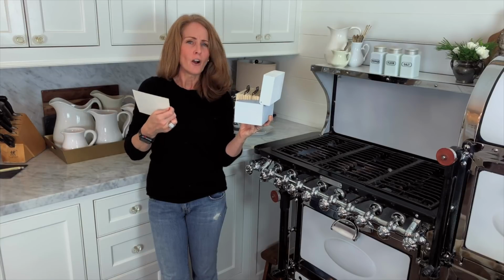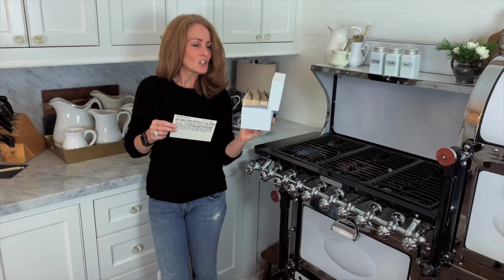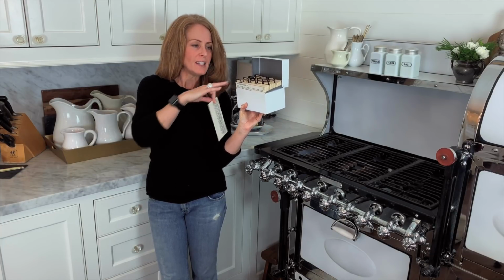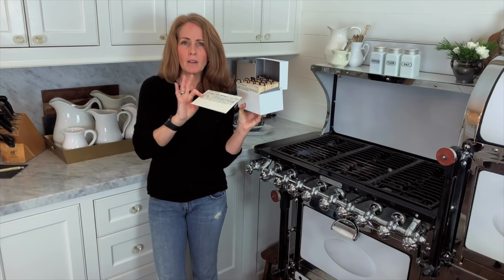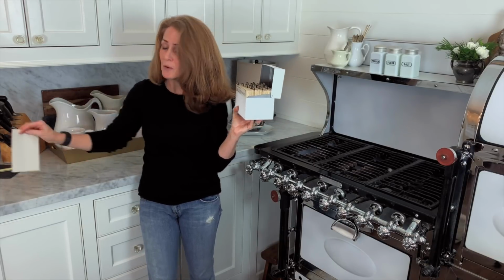Other cards are in scripty type fonts. I didn't even know they had such a thing. And I can't imagine the hours that this took and the care and the effort. On some of the cards, she has the places that she took these recipes and who was over when she made it. It's such a treasure. So I'm so happy to have it.